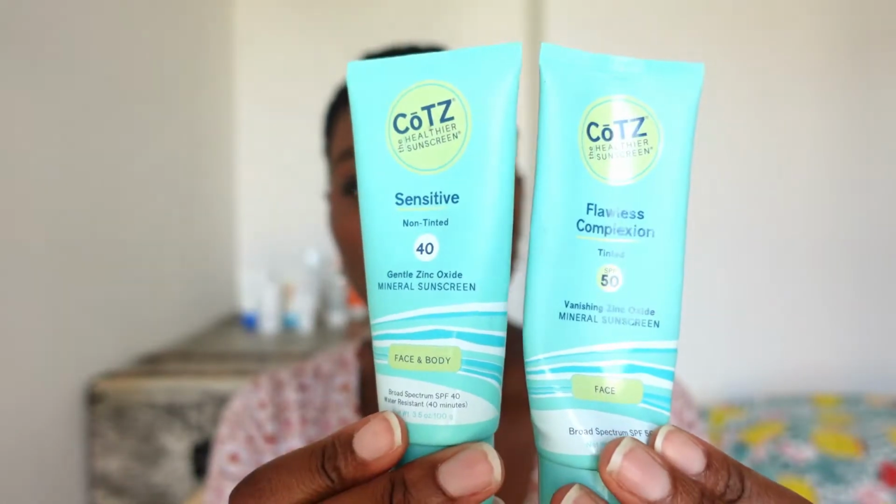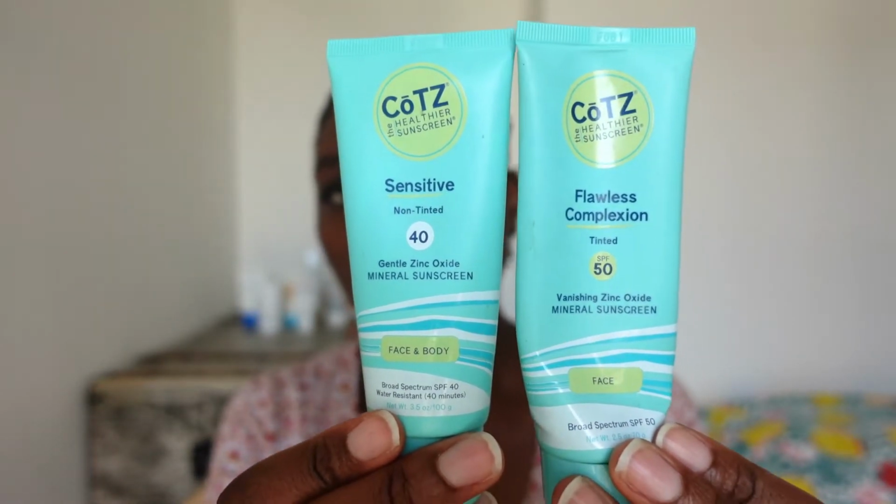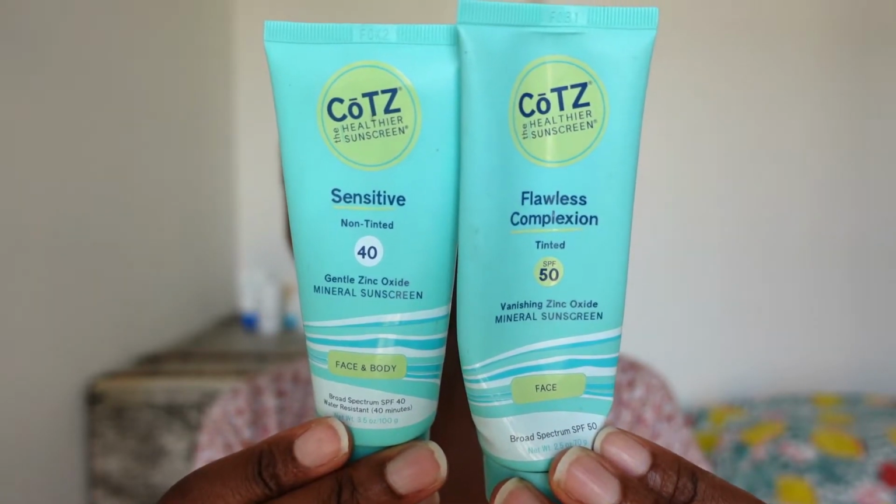The first 2 sunscreens in this category are from the American brand Cotz, and both are mineral type sunscreens. The first reason I chose those ones is because mineral type sunscreens tend to not sting the eyes. So if you have to reapply a sunscreen, that will be a good option if you are afraid that the sunscreen might sting your eyes.